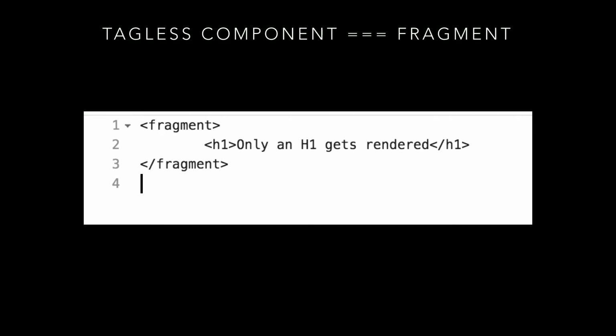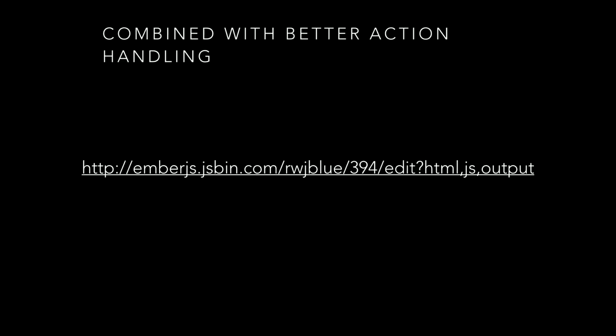There's some debate about whether this should, in a fragment, return you a DOM range, like a jQuery array of all the elements. But then someone pointed out, and it might have been someone on the core team, I can't remember, that this would get stale. Like if you have an if block and then that takes an element out, is that still in the array or not? Would it be expensive to maintain? Is it really even needed? But if you have use cases for components without a tag, those are now going to be called fragments. This all gets combined with better action handling.